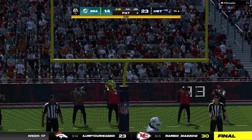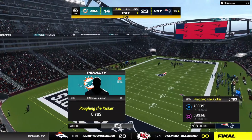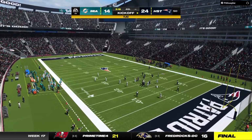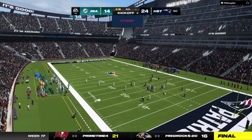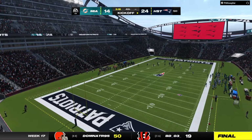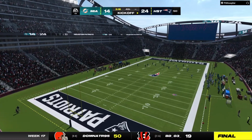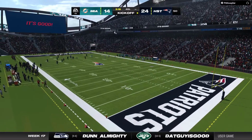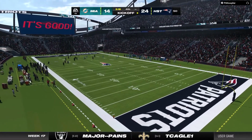And the kick makes it through, but flags come flying in as well. It appears we're going to get a roughing call tacked on. Well, trailing here in the fourth quarter, that personal foul only adds to the hole that they're currently standing in. Yeah, absolutely a bad job of just losing your cool and letting your anger take over. Mistakes like that are not going to help you at this stage of the game.